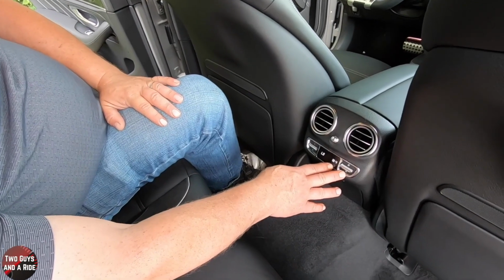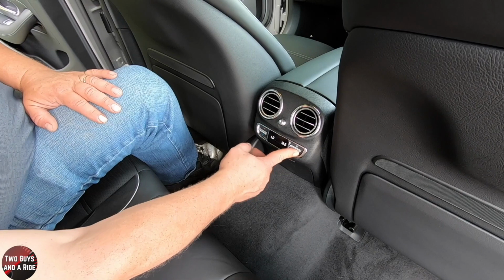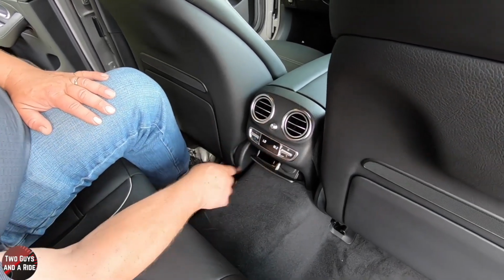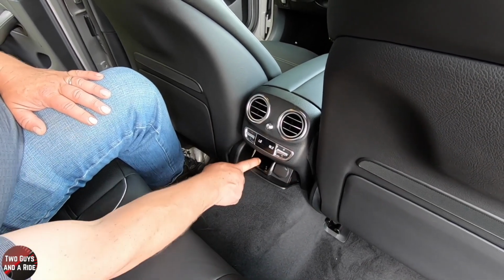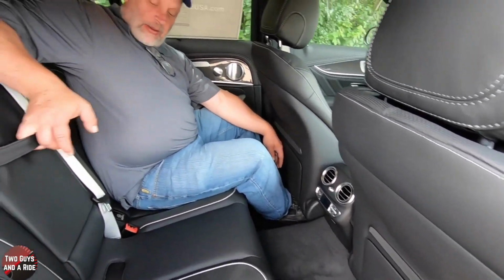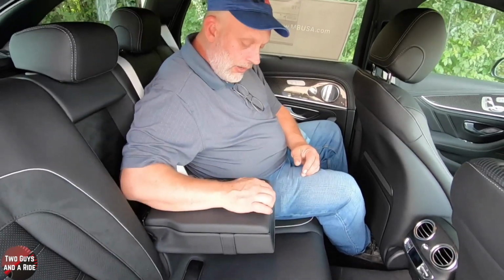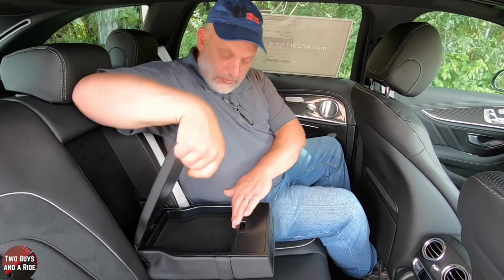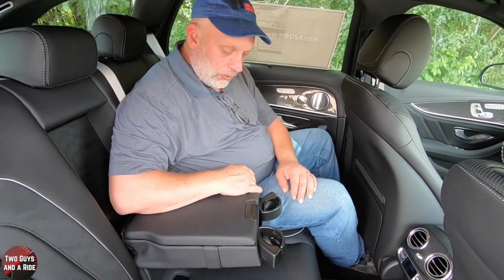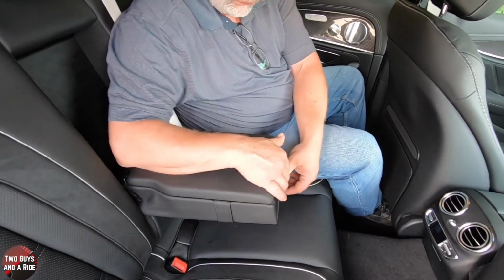All right, so this is a tri-zone, and over here you can see your temperature indicator and your fan speed. So you just adjust it here, and then you adjust your temperature right here. And then below that, of course, you have another 12-volt outlet and another ashtray. Okay. And then you do have a nice center armrest, which is, again, I like it that it's elevated. And then you do have some extra storage right here. And then if you push right here, you have individual cup holders that pop out, and then of course will adjust to the size of whatever you put in them.